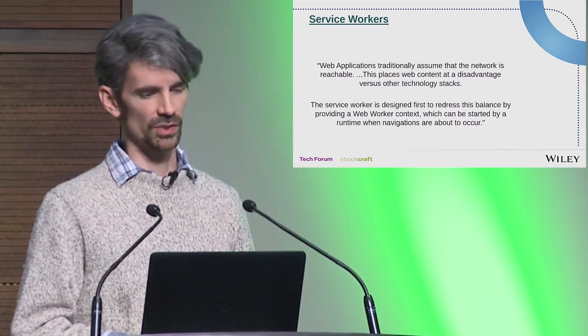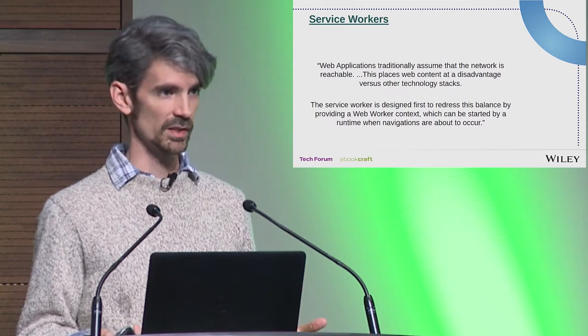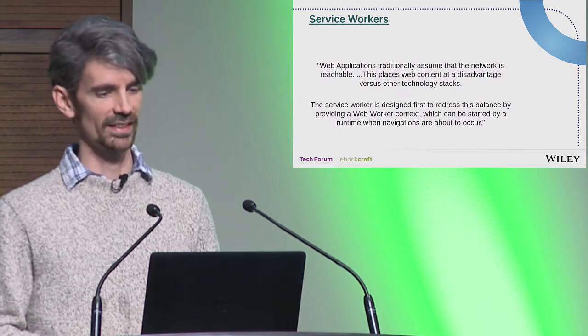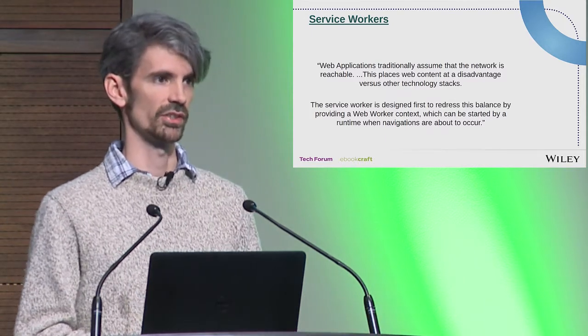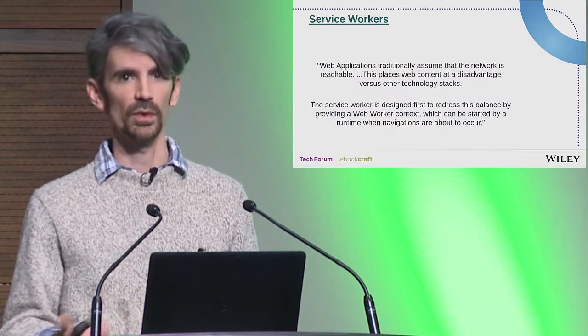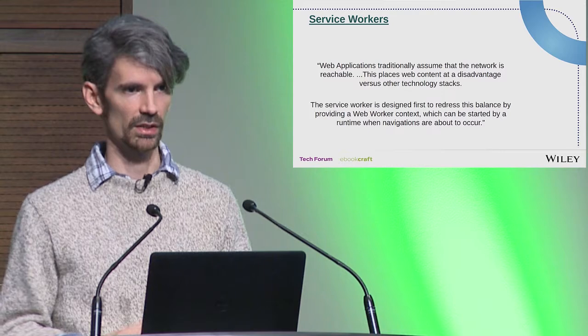But the way this starts is also quite nice. Web applications traditionally assume that the network is reachable. Crazy people. Doing that places web content at a disadvantage versus other tech. And a lot of that was because of the web's origin and where it was, and that you were doing it on a network, and so it assumed the network.